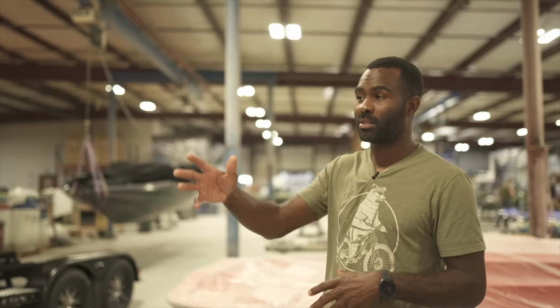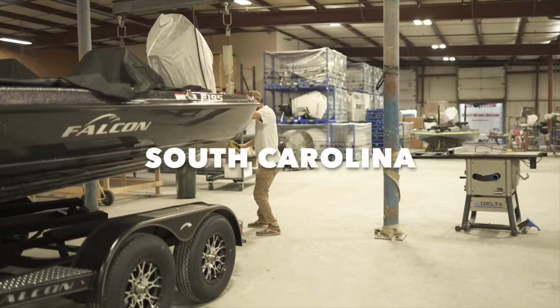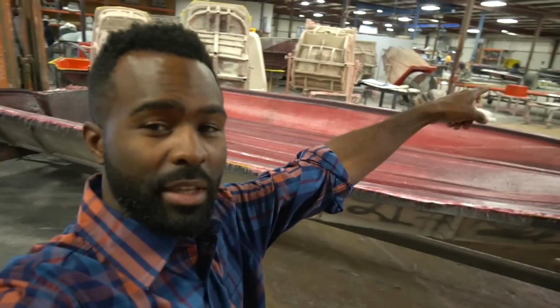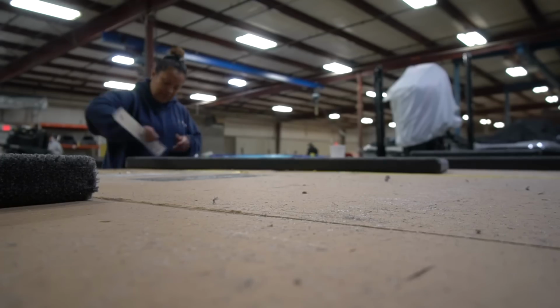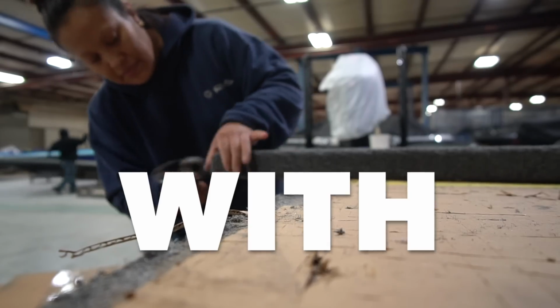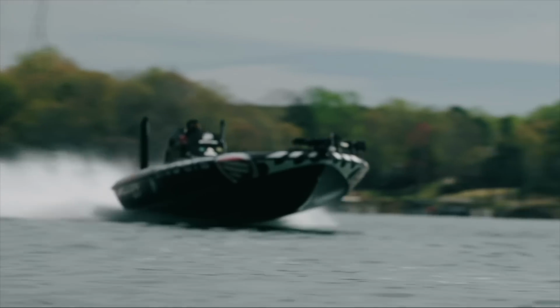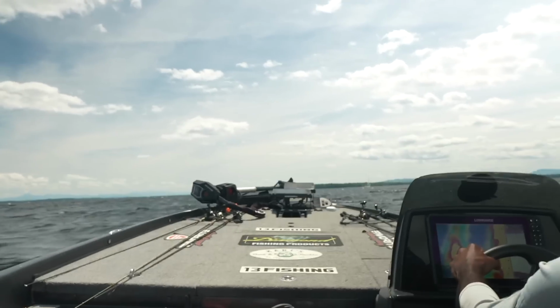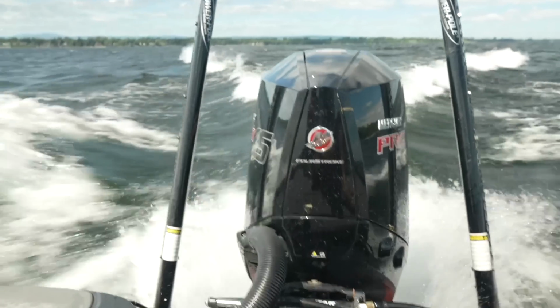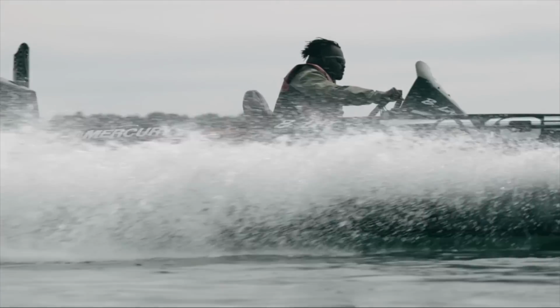Fortunately, Falcon boats are built right here in my home state of South Carolina, so I've had the privilege of having my hands on every single boat that I've ever owned. I've grown to know most of the people at Falcon, and a lot of the techs that build these boats. I know them by first name now. I can truthfully say, after 7 years of building the perfect bass boat, that I trust these guys with my livelihood. From as far south as Texas and Florida, and as far north as New York and Canada, I can truthfully say I've put these boats to the test. I know what they're capable of.